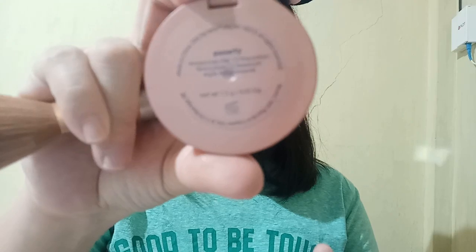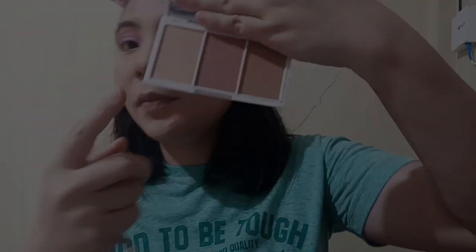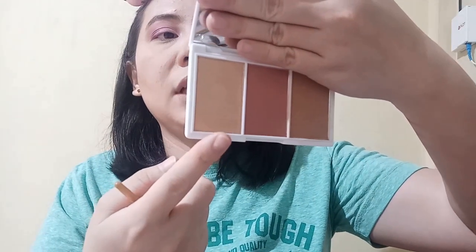By the way, I'm using Tarte in the shade Partty. Highlighter from the Advanced Space Trio palette.